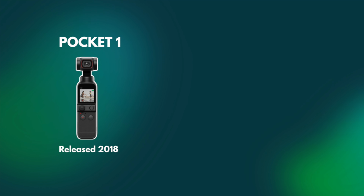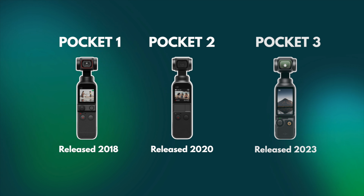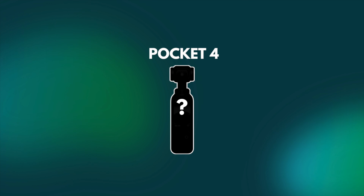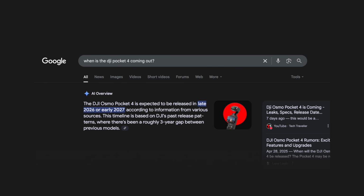Now, one question that popped into my mind before making this video was, when is the Pocket 4 coming out? Well, there was a 2-year gap between the original Osmo Pocket and the Osmo Pocket 2, but then 3 years between the 2 and the 3. That would mean a potential Pocket 4 could be released this year in 2025, or like most people are guessing, in the fall of 2026. But there's not even a guarantee that there will be a Pocket 4 at all.